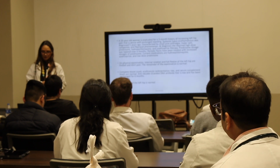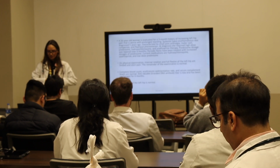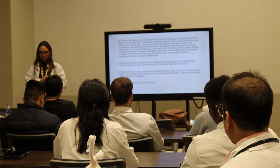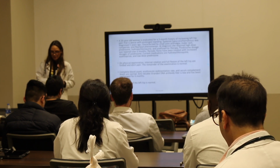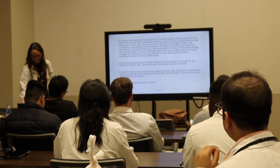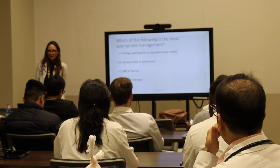On physical exam, internal rotation and flexion of the hip are limited and elicit pain. The remainder of the exam is normal. Complete blood count, ESR, and serum complement levels are normal. Anti-double-stranded DNA antibody titer is low and has been unchanged for 6 months. Radiograph of the left hip is normal. Okay, guys. Which of the following is the most appropriate management?